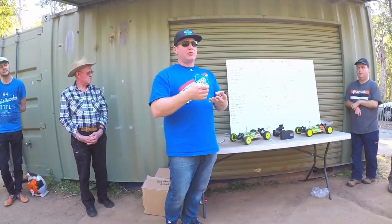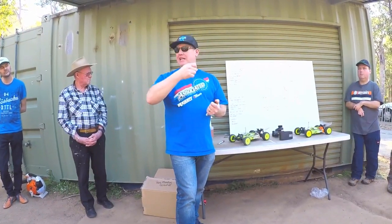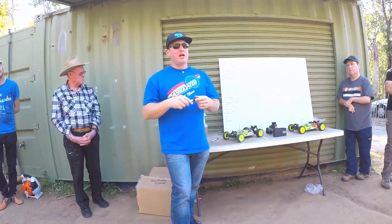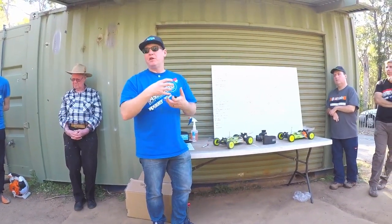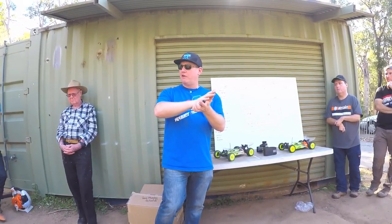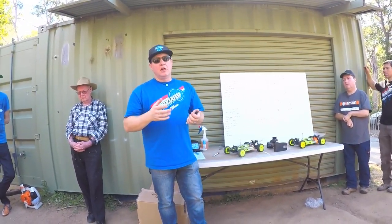But if you put twice as much weight onto a tyre, it doesn't actually get twice as much traction. It might get, say, 80%. This is the same for any tyre out there. But if you don't have any weight on the tyre, you're not going to get any grip. If you've got more load onto that tyre, if it's pushing down harder, it will give you more grip. That's the function of a tyre.